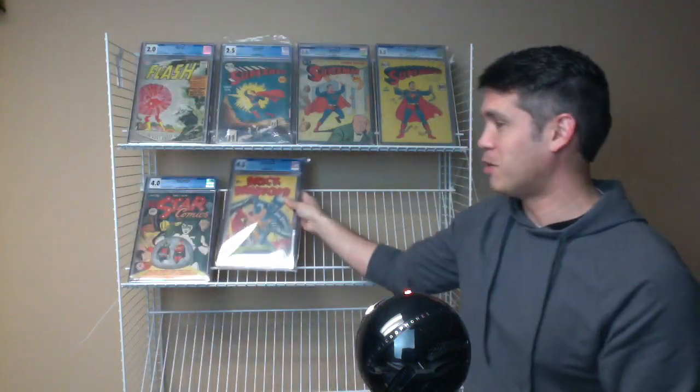Neil Adams cover. And the book that I'll be adding to the wall is Brick Bradford, number 6. Credited to Alex Schomburg as the cover artist. King Features Syndicate from 1948. Really great robot cover. So I'll be adding this to the wall to represent my 4.5 collection.